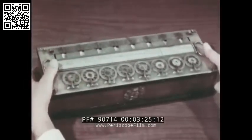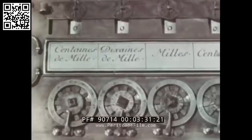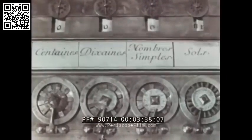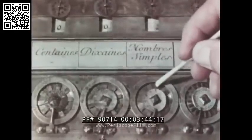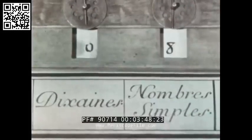A few years later, the French genius Blaise Pascal invented and built the world's first mechanical adding machines. This is one of them, made in the 1640s. Pascal's achievement lay in the gear mechanism, which automatically took care of carryovers. For example, 6 plus 9 has the 1 carried over to the next place.